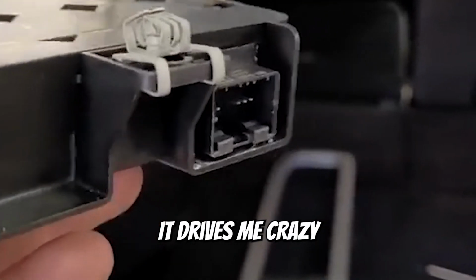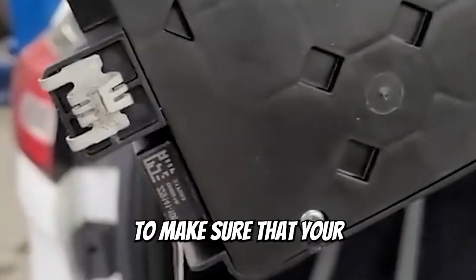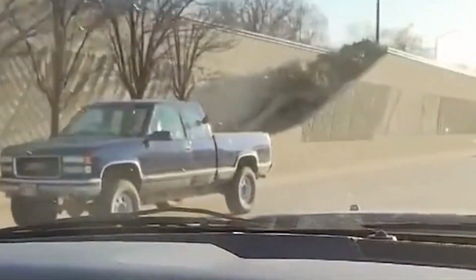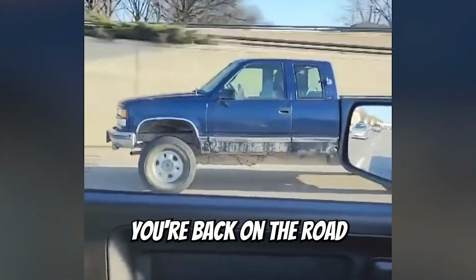It drives me crazy that people can't do the most basic things. How hard is it to check to make sure that your computer fluid is topped off? Come on! Every single person can learn from this man. If the forward gears stop working, flip some shit around. Boom, you're back on the road in no time.